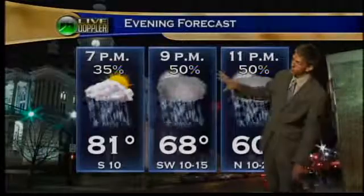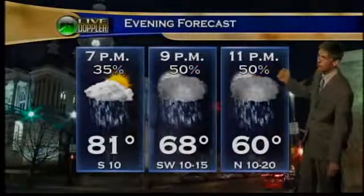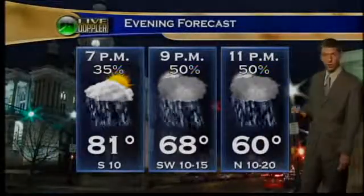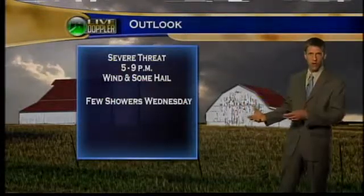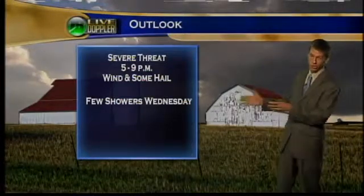So keeping the storm chances in place, about 50% coverage. The wind turning to the north will be around 81 at 7 and then cooling to 60 by 11 o'clock. So right now my thinking is we're pretty much now to roughly 9 o'clock for some scattered winds, scattered large hail as some of those storms develop. We'll keep an eye on it. I may have to tack on an extra hour or two as slow as this has been to develop today.